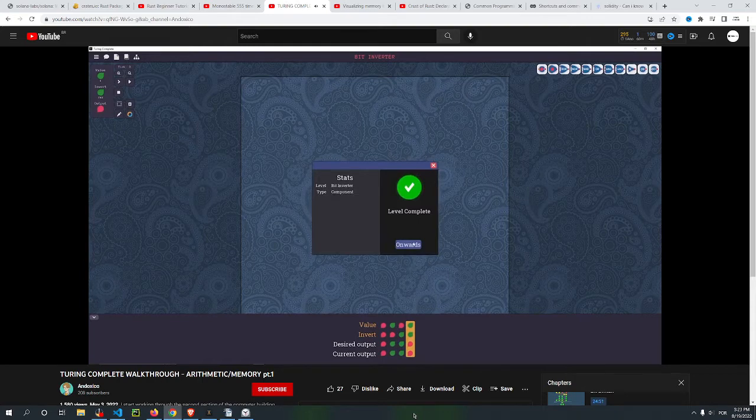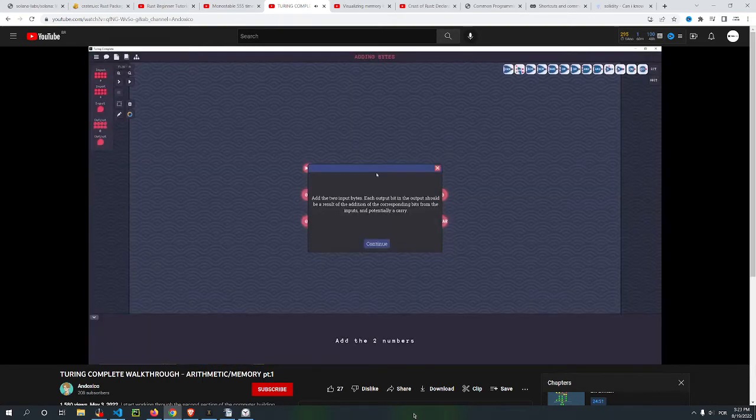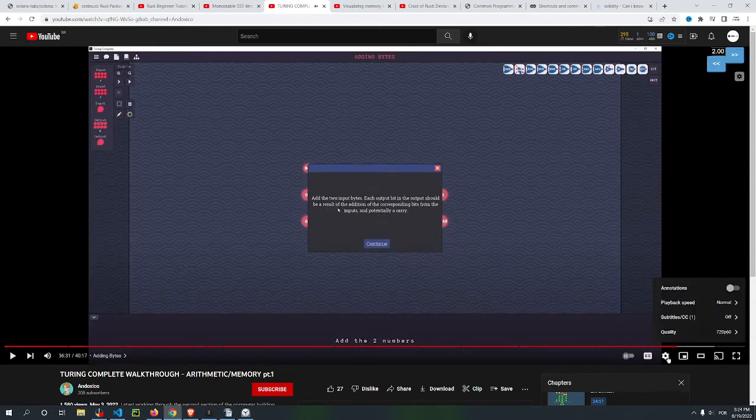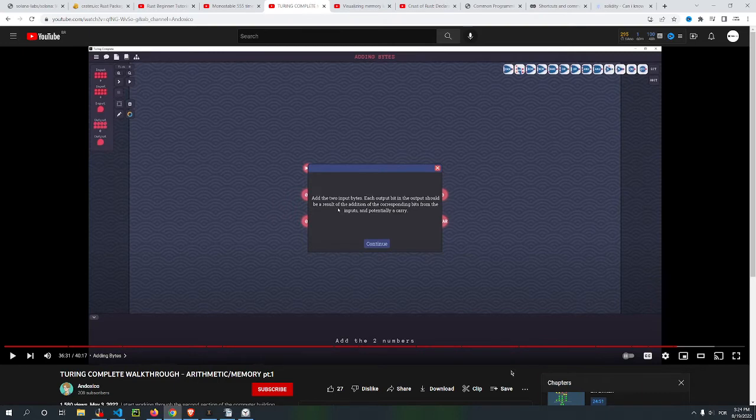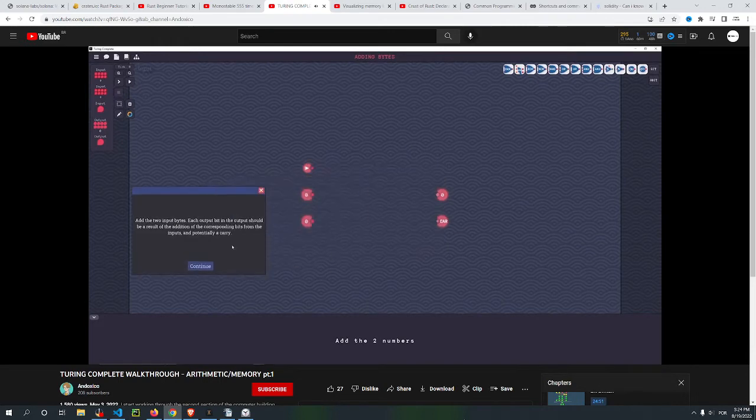Cool. All right, let's knock out adding bytes, and then we'll be done for part 1. Add the 2 input bytes. Each output bit is the result of the addition of corresponding bits from the inputs, and potentially a carry. I'm not sure how hard it is. Finally, there's an input carry as well. This is useful for chaining together byte adders to add larger numbers.